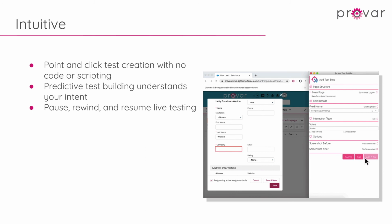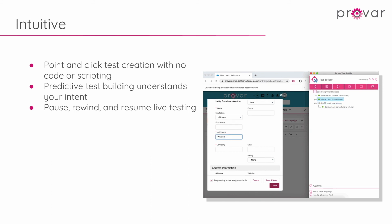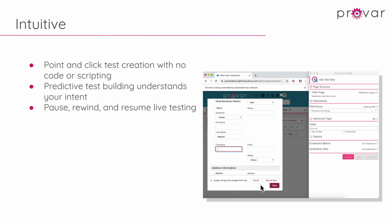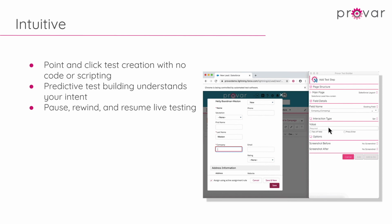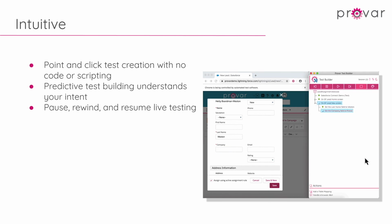Traditional products adopt an old-fashioned approach to building a test. The user builds out the test, quits the test builder, runs the test, looks at the log, then goes back to the test builder to make the changes. This is alien to Salesforce users. With Provar, you use a play bar to pause, rewind, and play your test interactively. Developing a test is a playful, intuitive experience.